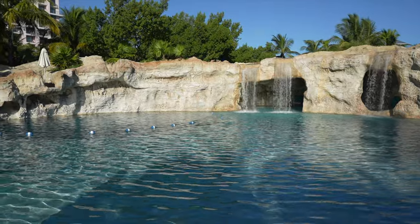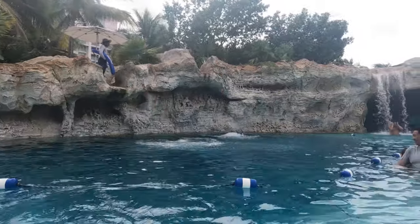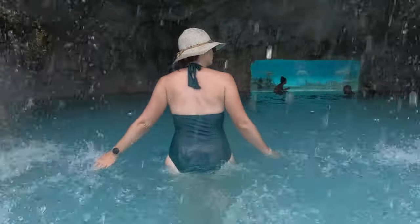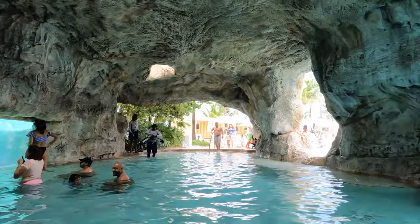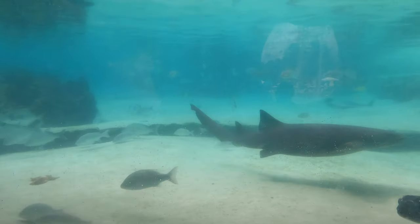This pool is one of the more unique areas of the resort, and definitely a kid area. Not only do they have the big blue hole, which is like a giant diving platform for kids, but they also have this underwater cave under the waterfall, and you get insight into the aquarium. Look how awesome it is to see all these fish and sharks and turtles.